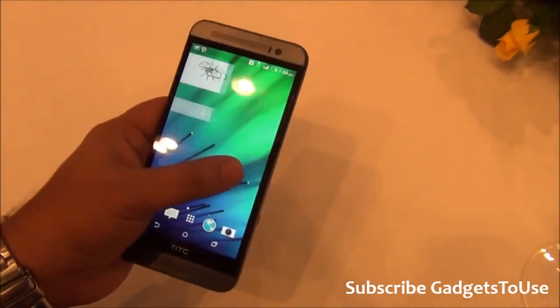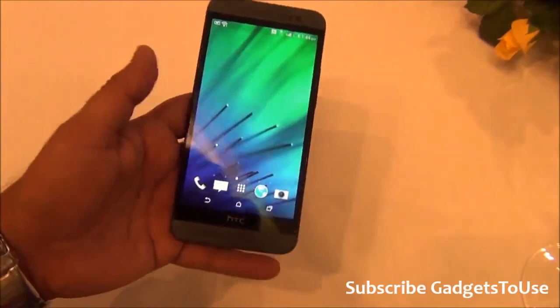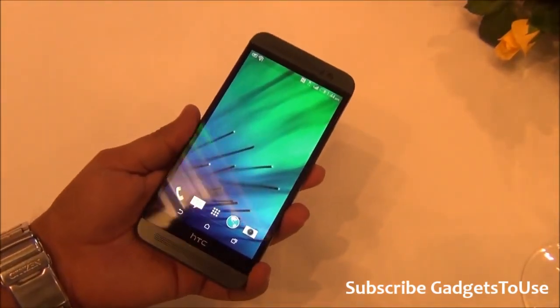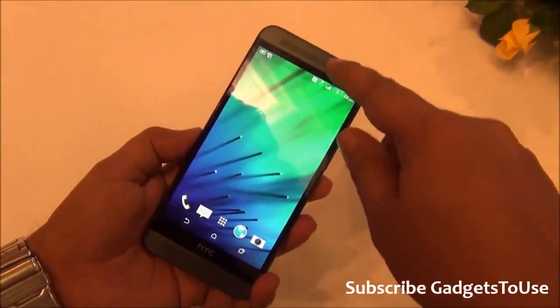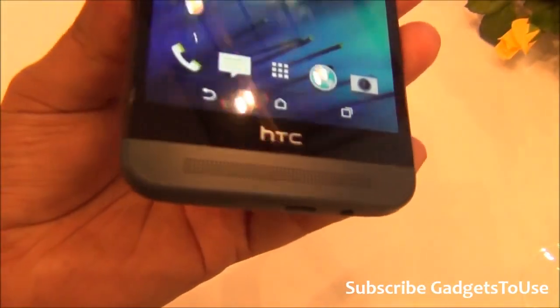The performance of the device is fluid as we expected, so there is no lag of any kind which we can notice. As far as the UI is concerned, it is running HTC Sense 6.0, the latest version of HTC Sense UI. This is how it looks. And when it comes to the overall build quality and the material which has been used, it definitely looks like a very good premium phone, very good to hold in one hand.